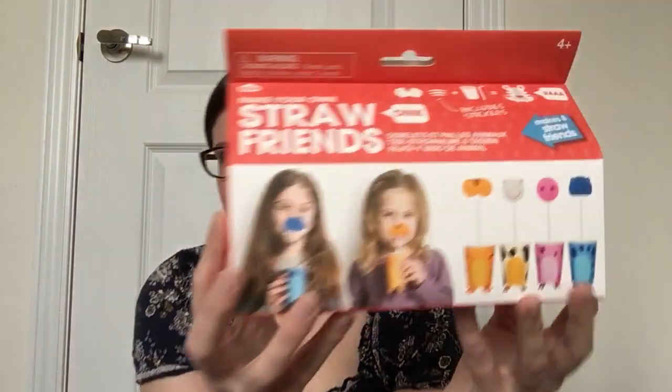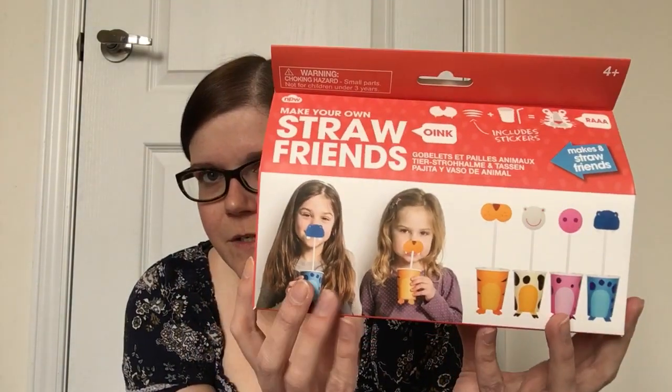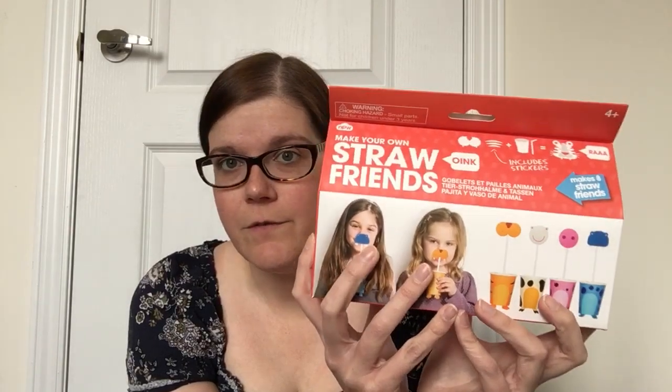Then I also did get some paper cups. I thought that these would be fun for my kiddos to have out throughout the day, so that they could have their water on hand while we are here at home, and they could have a little bit more fun with it. So these are make your own straw friends, and it comes with a little cup, and then it has little feet, and you can attach the little noses to the straw so you can make little animal faces. I just thought it was a fun activity for them to do, and then you can just recycle the cup at the end of the day since they are paper. It was $2.50, but I thought for a little bit of fun, it was worth it.